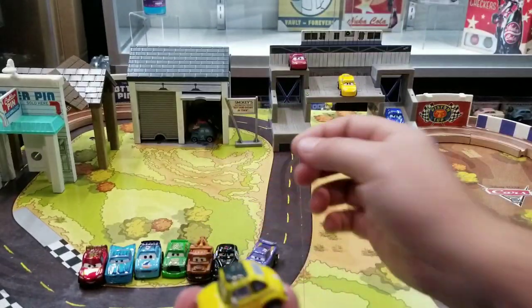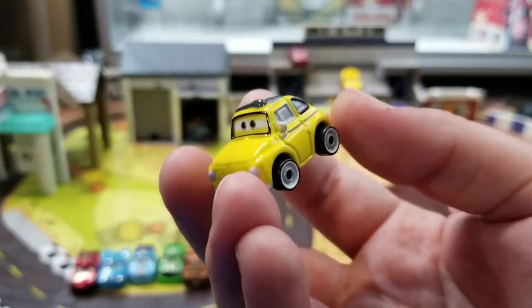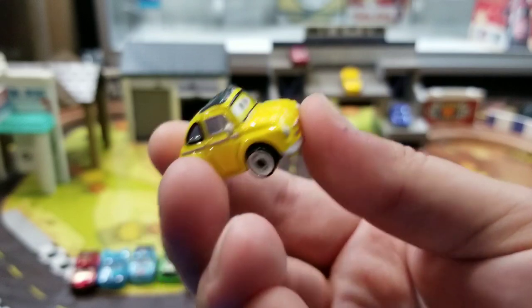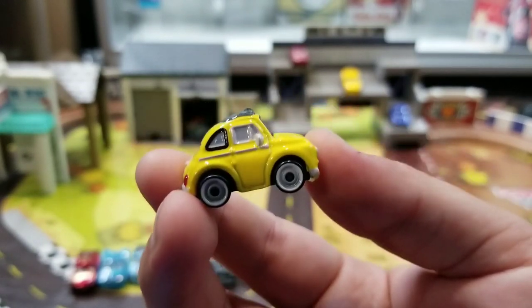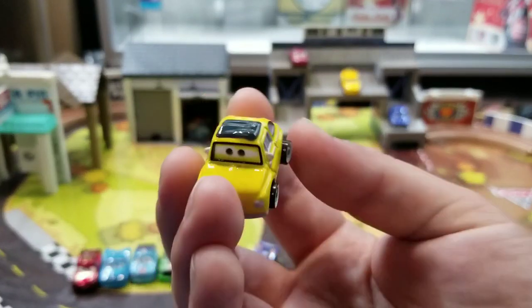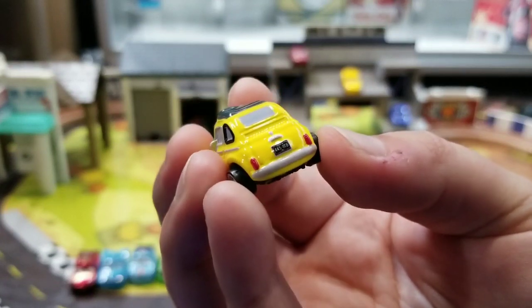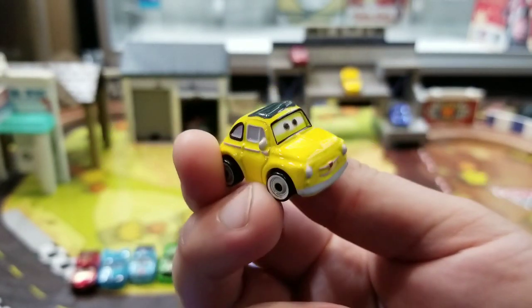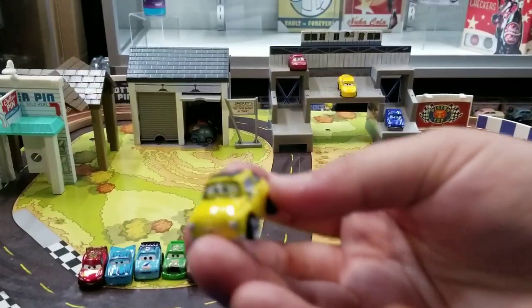What if they made Guido? This is Guido. No, this is Luigi. I mean, what if they made... I'm getting all confused now. If they made Guido, would he be smaller or would he be the same size because his little forks stick out on him? I'm getting all confused. What's going on? That's Guido. Guido, Luigi. Whatever. You know what I'm talking about.